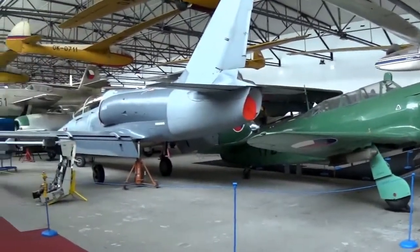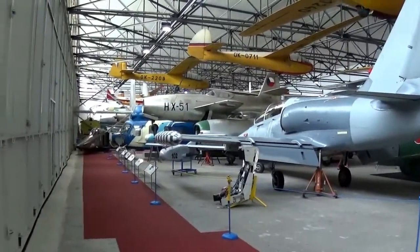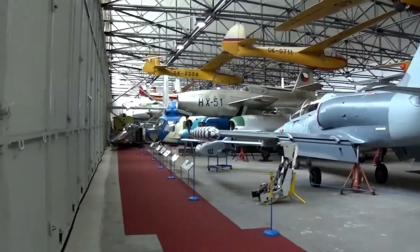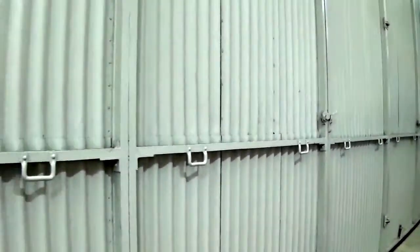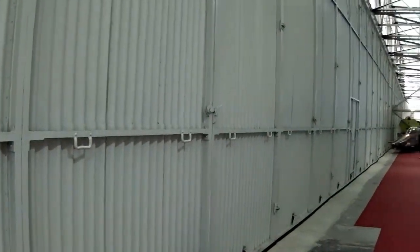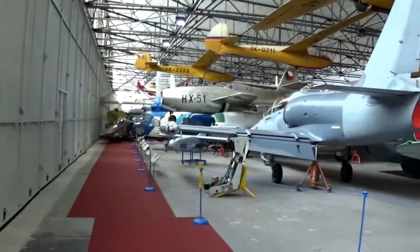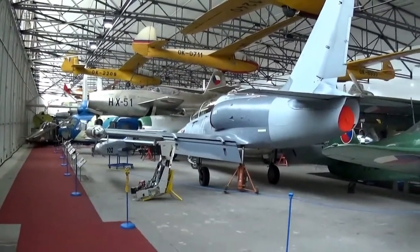Okay, now we're moving on to the more modern side, the jet side of the hangar. Here you'll see quite a few interesting little bits and bobs. Behind these doors though, if you look on Google Earth, there is a whole load of MiG-15s and MiG-21s. Unfortunately, they're on the military base, so you can't photograph them, which is a bit of a shame. But have a look on Google Earth for Kbley and have a look at what's on the other side of these doors. It's quite interesting.